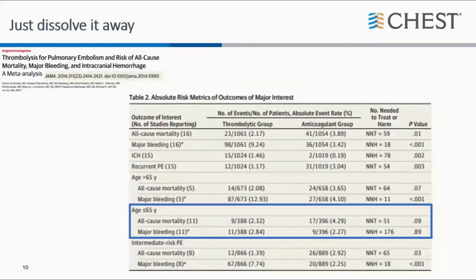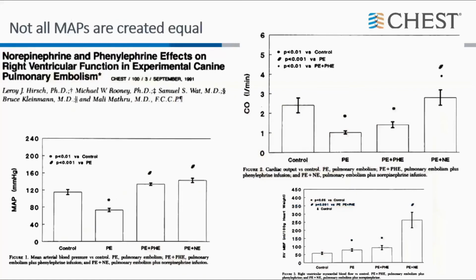So how best to support people while we allow the medications to work? And all MAPs are not created equal. This is a canine study that basically shows that while we can augment MAPs with things like phenylephrine, norepinephrine actually improves cardiac output much better, and that our RV myocardial blood volume is over 100% improved with using norepinephrine. So sometimes just using the right medication to stabilize your patient is very important.